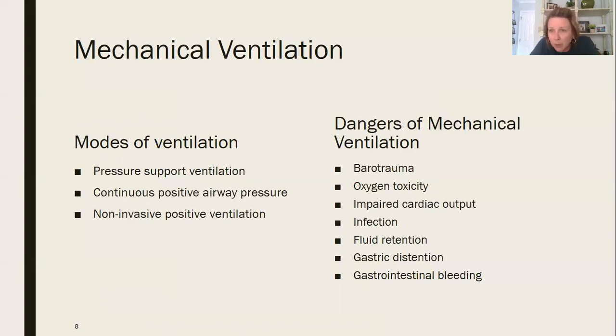We can bottom out blood pressures with PEEP and different things on the ventilator. Fluid retention, gastric distension. If we're giving them too much and just forcing max air in, we can cause them to have gastric distension, which can make them very uncomfortable and can cause a lot of problems. And gastrointestinal bleeding from ventilation. Stress on the body, it doesn't like it.